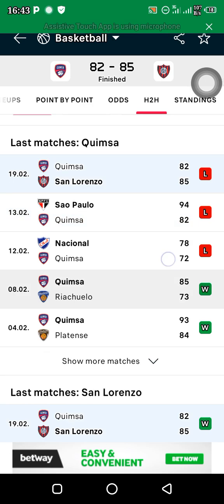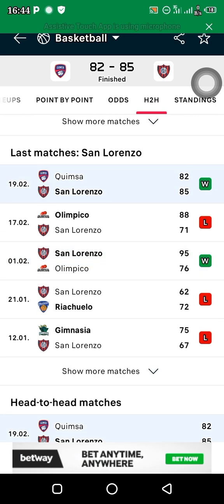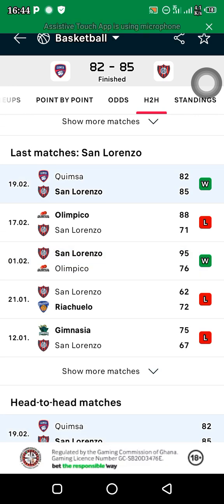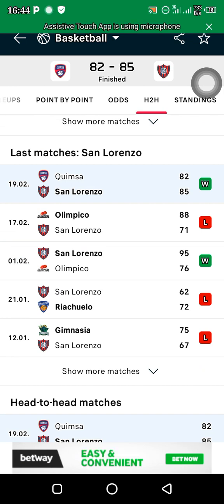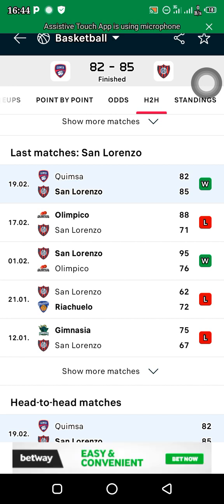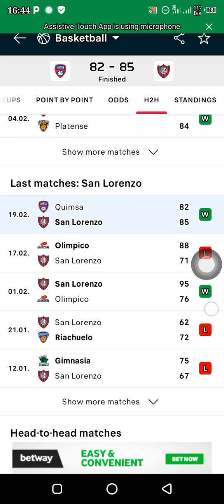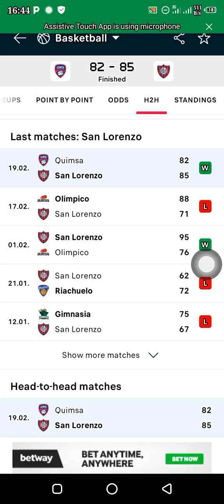And after you have seen that on the first team, you need to scroll down to check for the away team. So look at the away team. What is their point range? Look at it, add all the points, the over and under points, add everything. You also realize that in almost all of the games, over 130.5 points have been occurring for all their meetings, 5 times. So you can see that for their last 5 meetings, over 130.5 has also occurred there. And we have already seen that and we are satisfied.